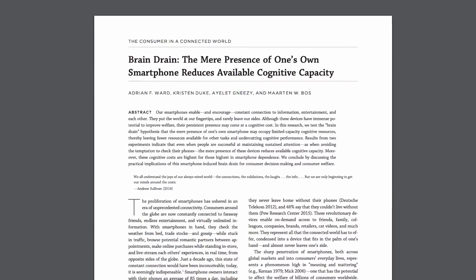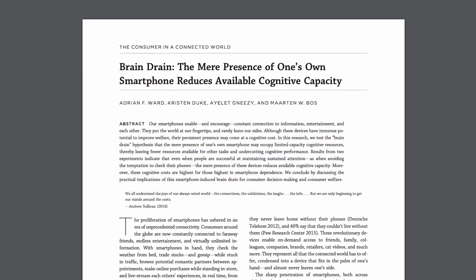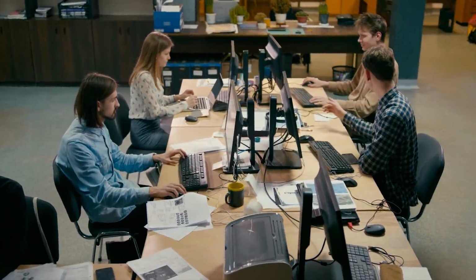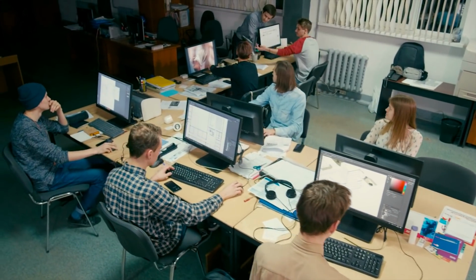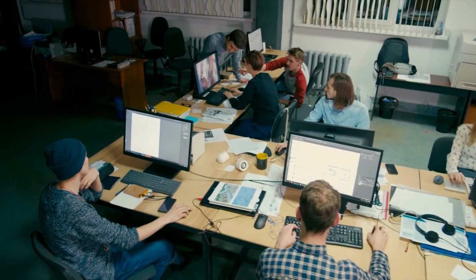In a recent study, experimenters found that people who left their phones on the table during a cognitive test performed significantly worse than people who had their phones in their pockets. And they weren't using their phones while it was on the table, and it didn't matter if it was on silent or if it was face down. If people had their smartphones on the table, it technically made them less smart.